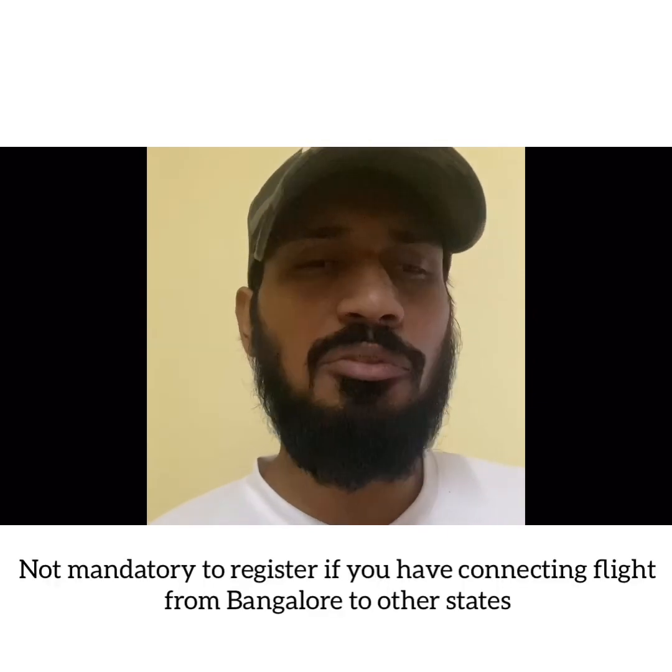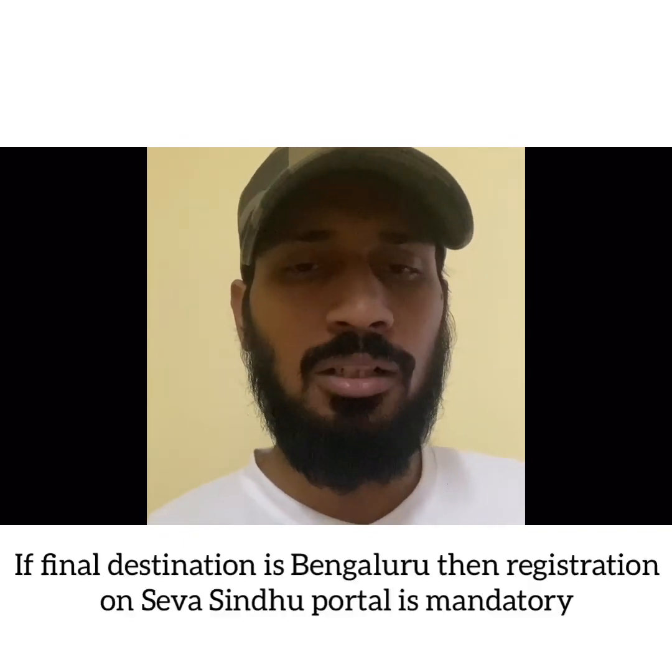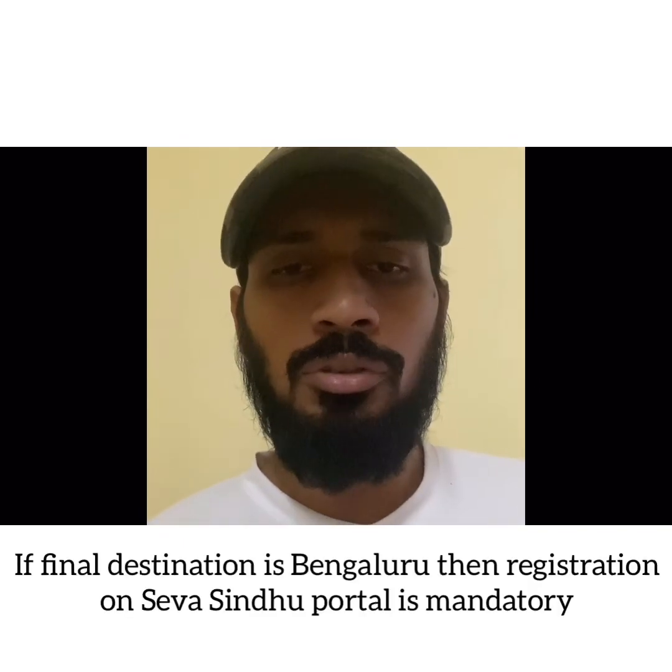The other thing is, there were two different routes. One route was for the passengers who have to take another flight, meaning who have a connecting flight. Those were sent to a separate route, and I guess it was not mandatory for those people to register themselves on Seva Sindhu because they have to travel to some other place. But the people whose last destination was Bengaluru have to show that Seva Sindhu registration slip. As I told you, I showed my registration slip and they allowed me to move ahead.